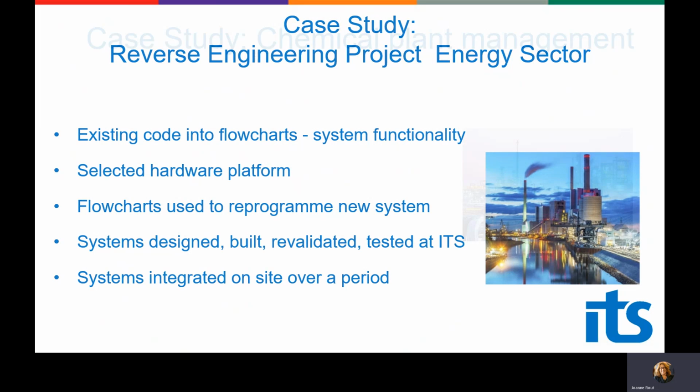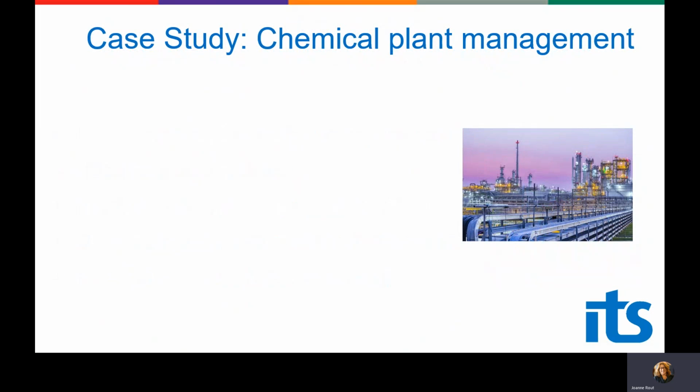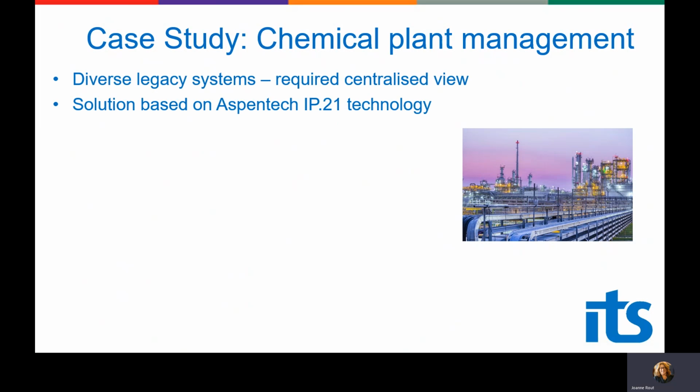My final case study is another chemical plant. So this particular plant had lots of smaller systems, over 15 smaller integrated processes, and they required a centralised view. And we're currently working on a similar project in the energy sector where they need a centralised view. So we provided this system based on AspenTech InfoPlus 21 technology. We're a partner of AspenTech.